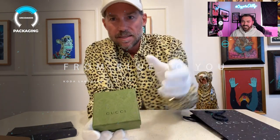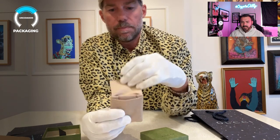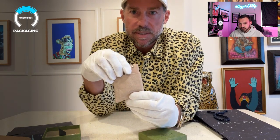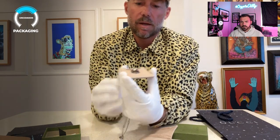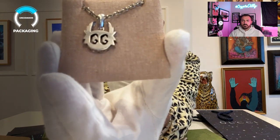All right, let's get to the main event. So let's take a look at the Coda pendant and see the quality of this thing. I'd like to point out that Gucci says this is 925 sterling silver, so it is legit precious metal. And here we go. Here's the first look of it. That looks good.